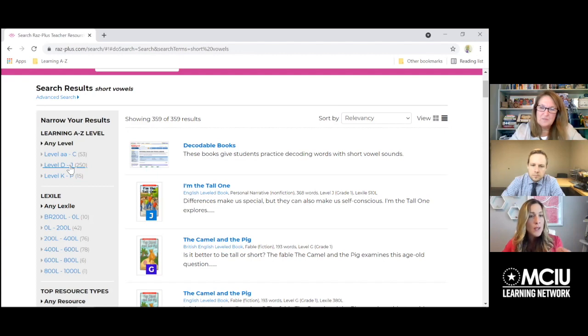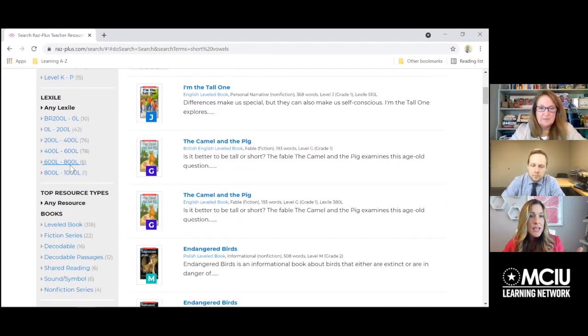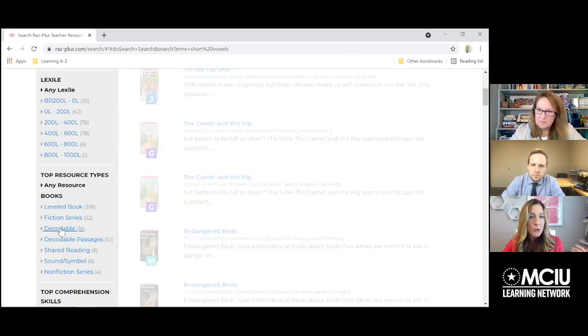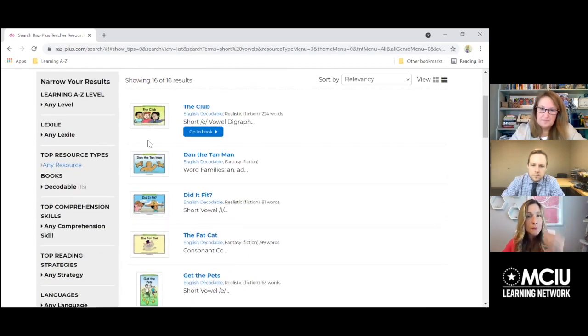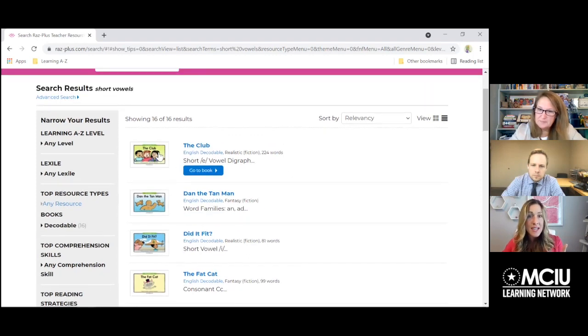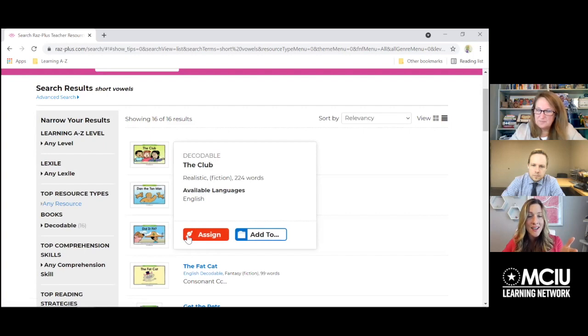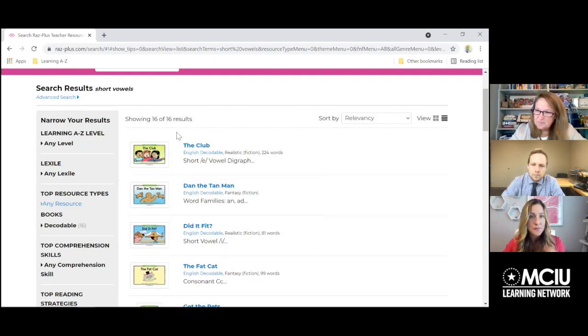So you can pull in a specific level. You can search by Lexile. If you know you want a decodable book, you can click on decodable and it's going to filter those resources on the right-hand side. And then from here, in a matter of seconds, you could hover over that resource and click assign. And you're going to send that resource to your students in the Kids A to Z environment, and they're going to be able to complete that resource online right away. So that's really a nice feature as well.